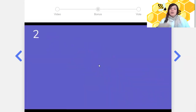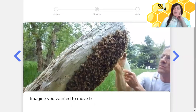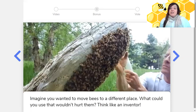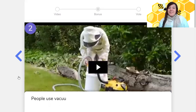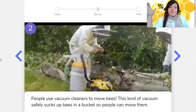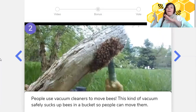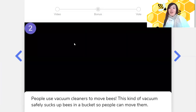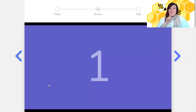Number 2. Imagine you wanted to move bees to a different place. What could you use that wouldn't hurt them? Think like an inventor. How could we get these bees and move them to another place? Would we put them on a piece of paper? Would we put them in a bucket? Would we put them in our arms? Let's see, how did they get these bees? Oh, people use vacuum cleaners to move bees. This vacuum safely tucked the bees in a bucket so people can move them. Wow.